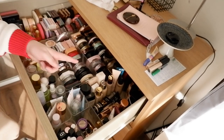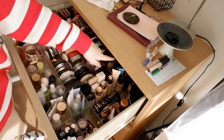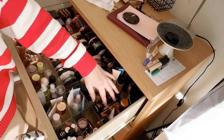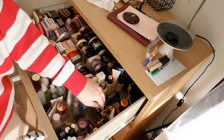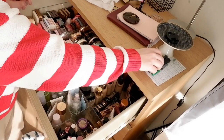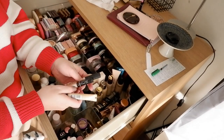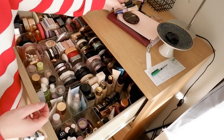Alright, so that's looking much better too. I've got my drugstore foundations over on this side, my high-end stuff here, and then I put the stuff I want to try. They all happen to be in a squeezy tube type of situation, so I put those lying down in the middle because I thought that would be better. And these were the concealers that I said are unopened, so that I might want to be able to pass on to people as well. So that's why I pulled those.